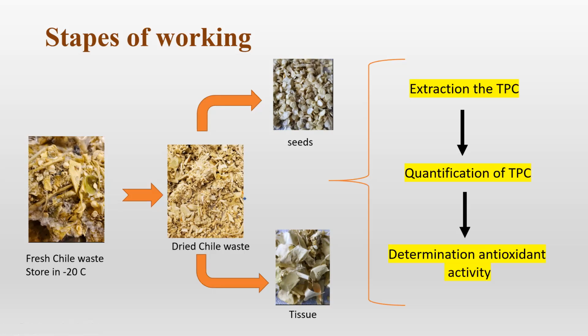72 hours for drying. After drying, we separate the seeds from the tissue. So I'm working with 3 samples: seeds, tissue, and mixture. For these 3 samples, I make the extraction, then quantification, then determine the antioxidant activity for each sample.